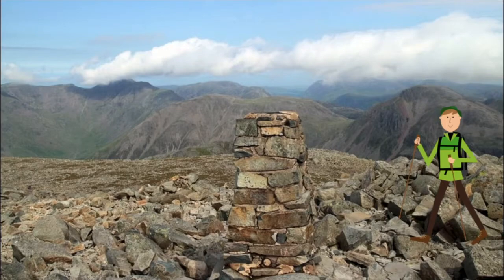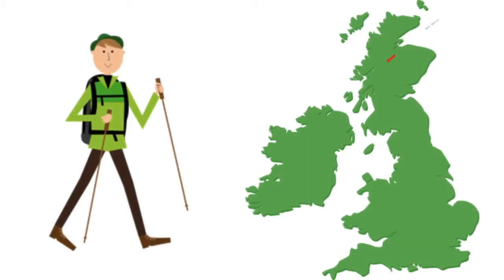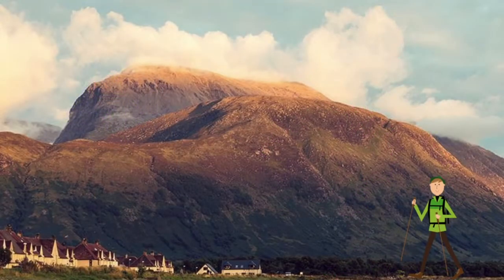But we're not done yet. The final mountain still needs to be climbed, and it's the tallest of the 3. So let's head up to Scotland, home of Ben Nevis. We start in Fort William, a small town at the base of the mountain.